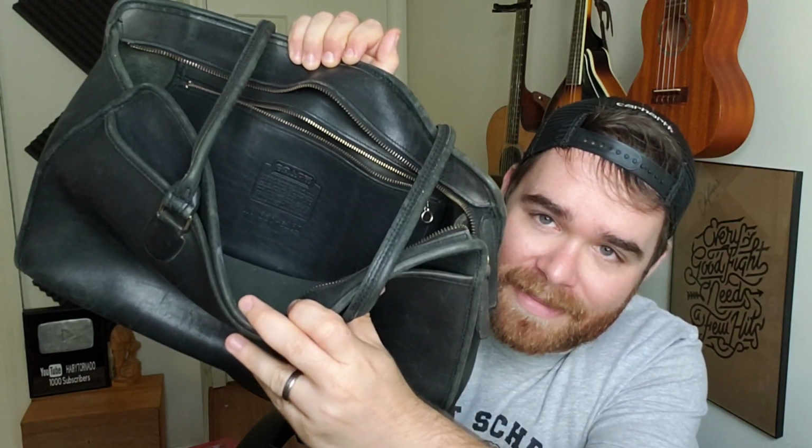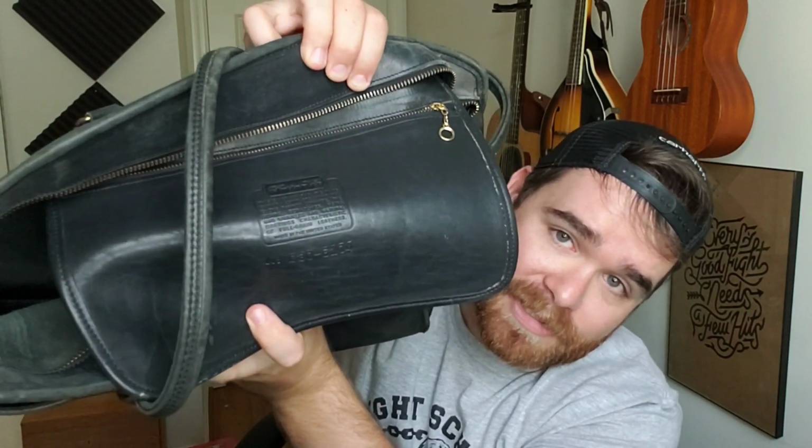I found this black leather handbag. It just felt like high quality. I know it's 100% leather. It felt used and worn, but still very, very sturdy. And I looked on the inside, and then I saw the Coach label right there. I've done a lot of research on this bag, and it looks to me like it is an authentic Coach bag. The serial number is the type that was used in the 70s. It's got the 3 digits and then the dash and the 4 digits. All the stitching looks legit. The serial number is legit.